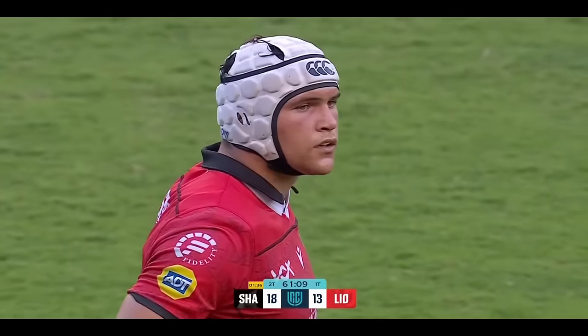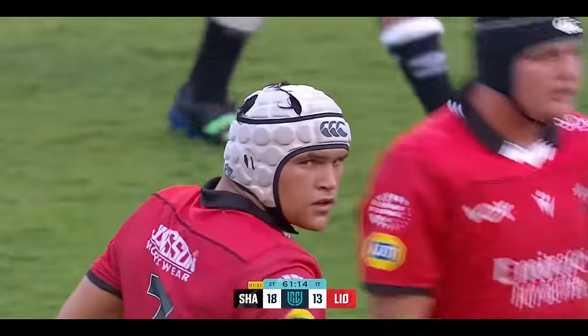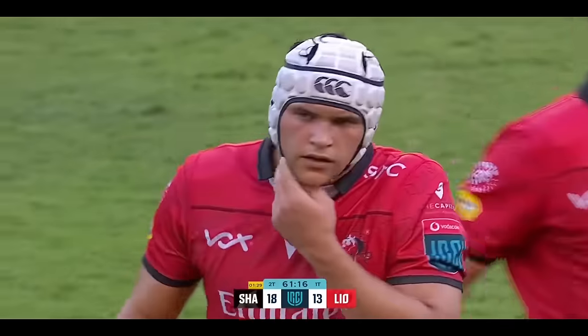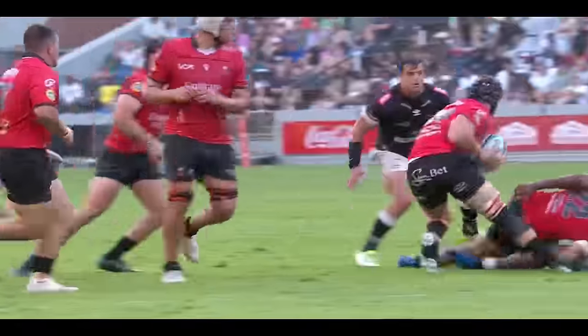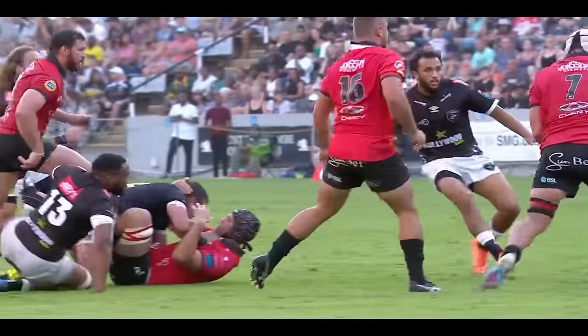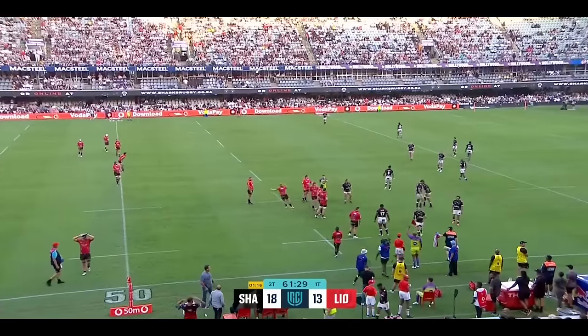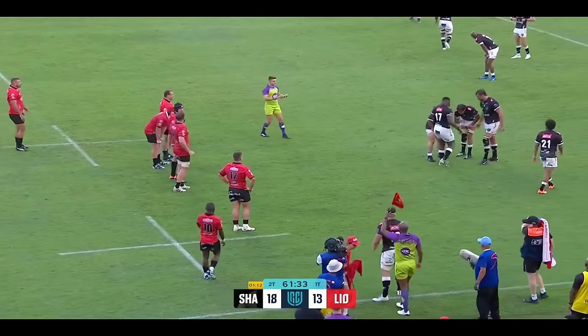It's a great kick, isn't it? It was like the urgency kick. It was the desperate kick, but what a kick it was. Ruan Fenta. Lucanio on ball in one hand, just tackled backwards, the ball popped out. A good kick under pressure. Guys, let's speed it up.